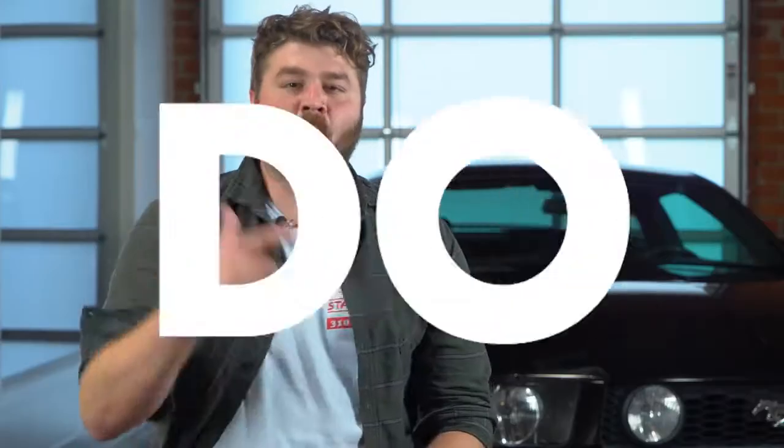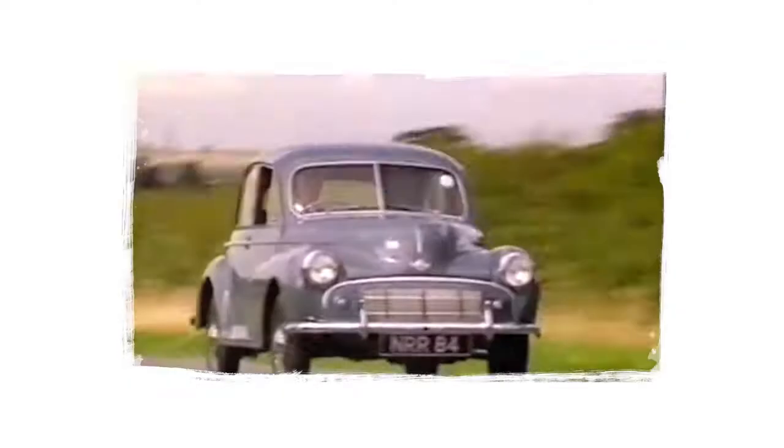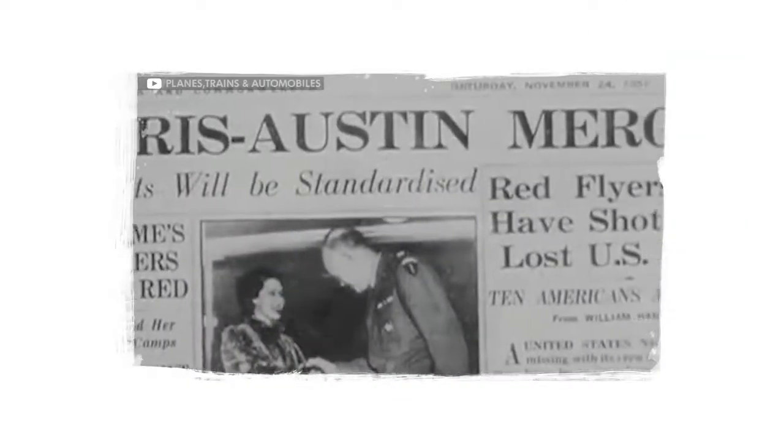The Mini was built to answer a question. How do we fit the most stuff in the smallest space possible? The Morris Company wanted a car that was efficient, roomy, small enough to conquer London traffic, and still be fun to blast down English B roads. The job was given to Morris head engineer Alec Issigonis, who had previously worked on the Morris Minor, another icon of British post-war design. In 1952, Morris and Austin had merged to create the British Motor Company.